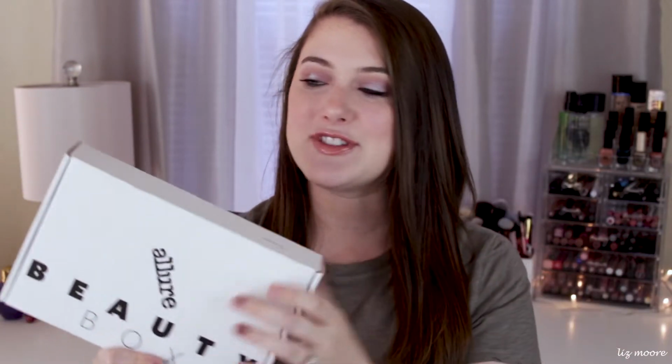So if you don't know what Allure is, it's a monthly beauty box subscription that is $15 a month plus tax through Allure. On Amazon, it's just the solid $15 a month, and they send you sample size, full size type items every single month: beauty, skincare, hair care, makeup, all that fun stuff. So let's go ahead and crack on in here.